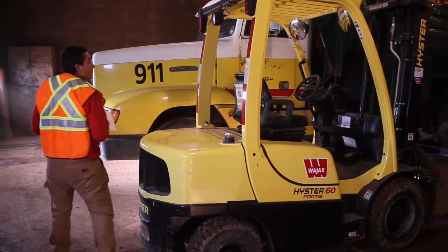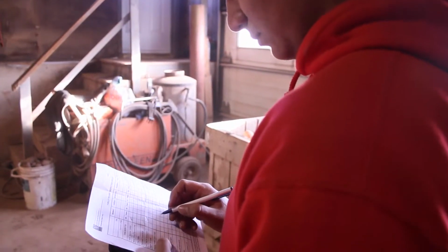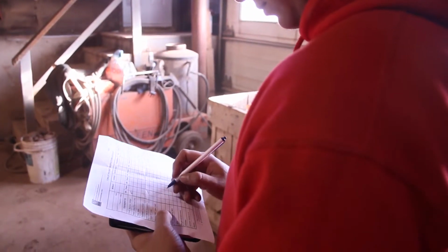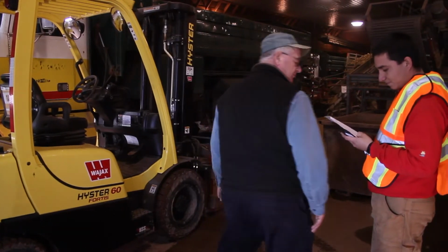Also look for excess wear or anything that appears to need repair. Sign and date each inspection to keep track of when it was last looked over. If anything requires fixing, let your employer know right away.